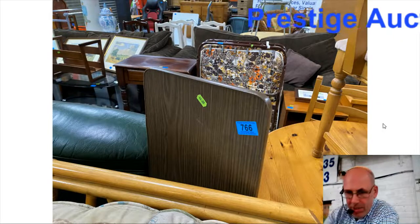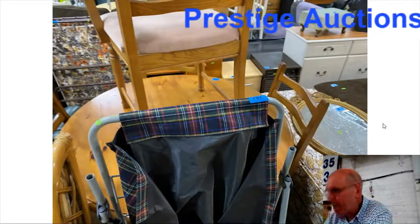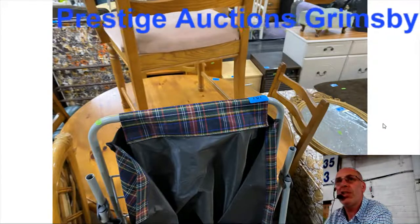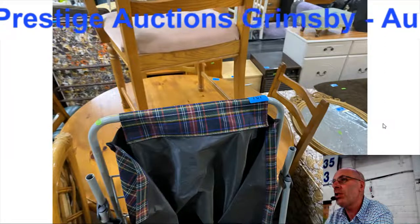Lot number 767 is a shopping trolley. Start me a couple of quid. £2 for the shopping trolley. £2 anywhere. Anybody interested in the shopping trolley for £2? Nobody interested in this one today.